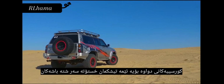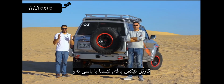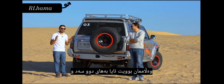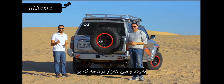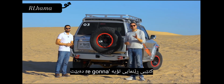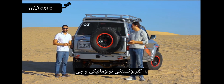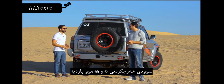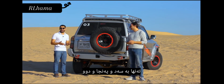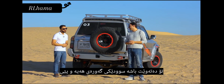So we've highlighted the good and the not so good things about the Gazelle X. But now let's talk about the question you've been waiting for us to answer. Is it worth 293,000 dirhams? That's for the manual. You're gonna have to pay an extra 5,000 dirhams to get it with an automatic gearbox. And what's the benefit of spending all that money when you can buy a stock Patrol Safari for just 152,000 dirhams and tune it exactly how you want?